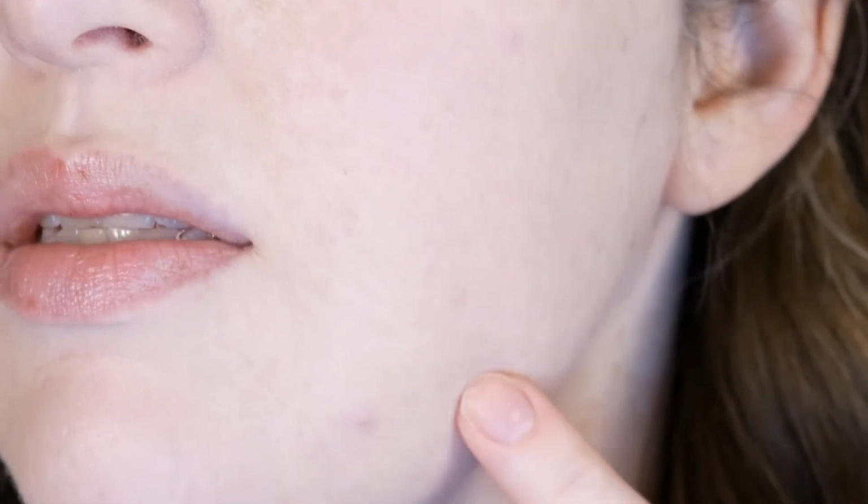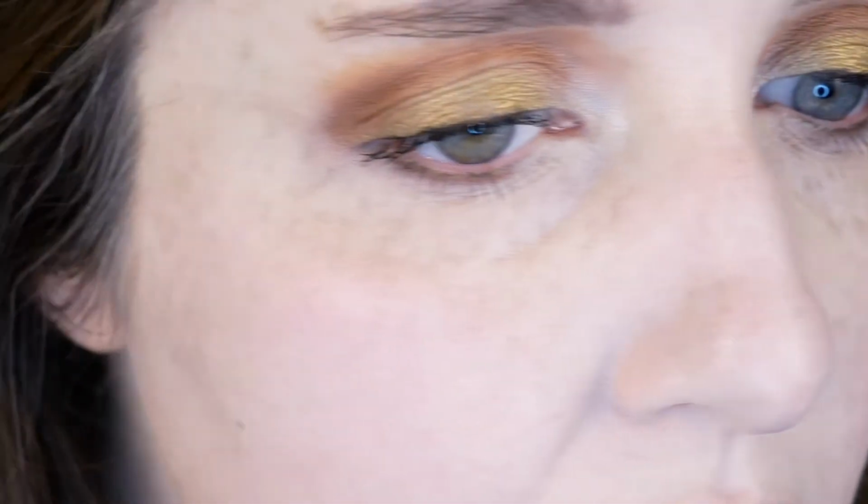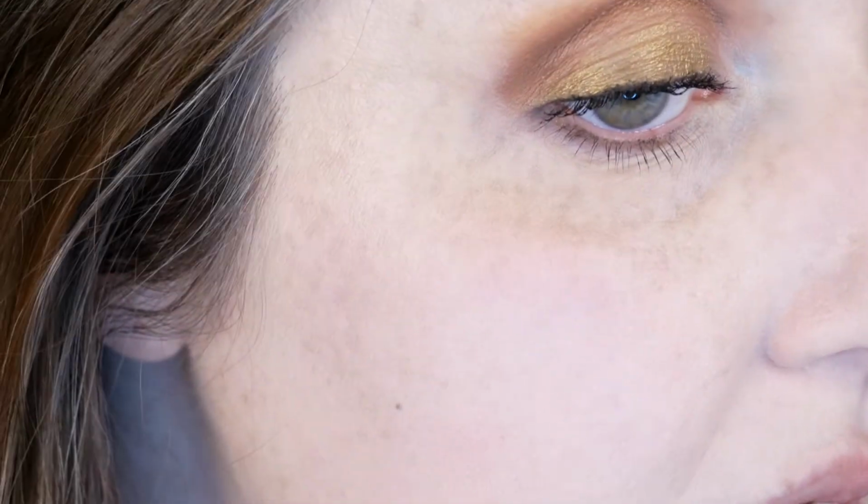You can see on this blemish, I did try to build it up a little bit. So it's kind of taken back the redness, but it's not totally gone. I also have this mark from a blemish that's very, very slowly fading.